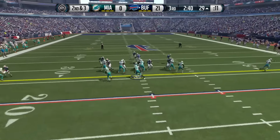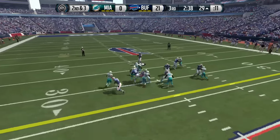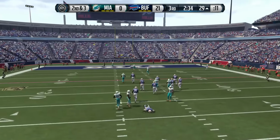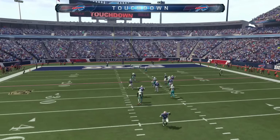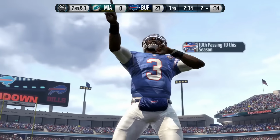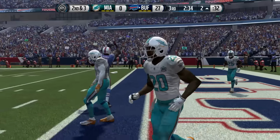Second and 3. Play action. Good blocking by his O-line. The ball is thrown deep into the end zone. Oh my gosh. What a catch. What a pass. That is his 10th passing TD this season. His 3rd of the game. And they are destroying us.